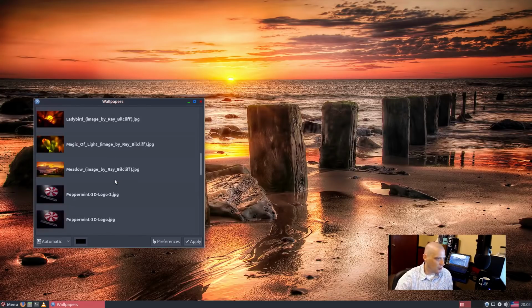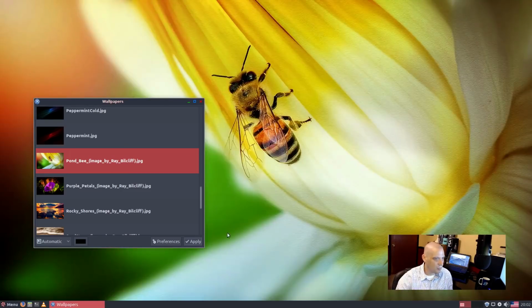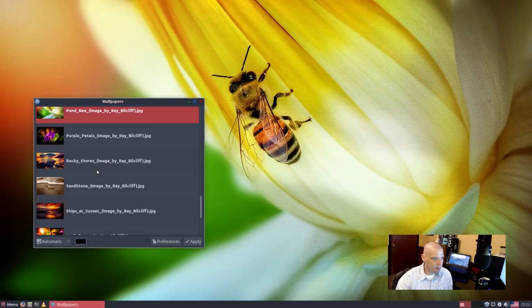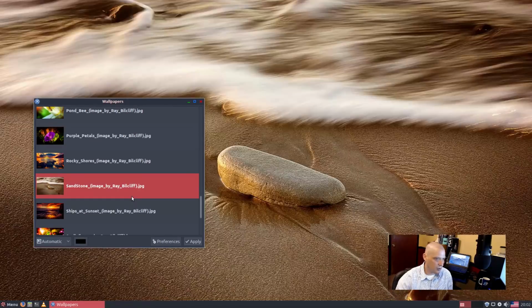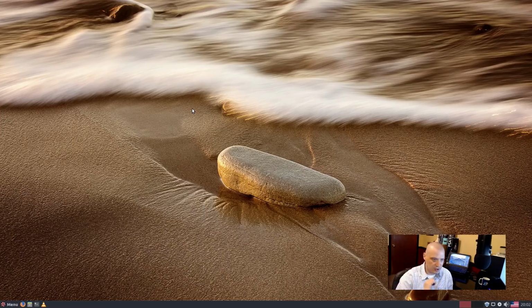I usually like dark themes, so since I like dark themes, I'm going to choose a light wallpaper, something a little lighter in color. Maybe this one here with the honeybee. That's not bad. Or maybe something like this one. This stone in the sand. That's really nice. You know what? I'm going to go with it. It's my kind of wallpaper anyway. It's not too busy, just has a few colors, very classy.